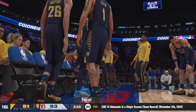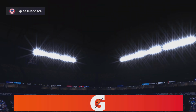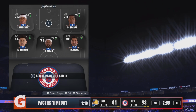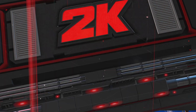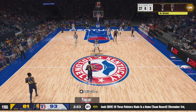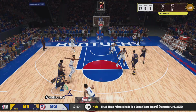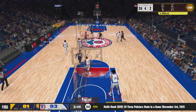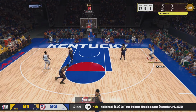And so it's Rick Carlisle here calling timeout. And clearly an important junction. He's going to have some choice words with this team. A different look now for Kentucky. Champagne's checked in, and Jalen Wells subbed in for Sanders. Halliburton missed on the 3. Kentucky leading by 12.